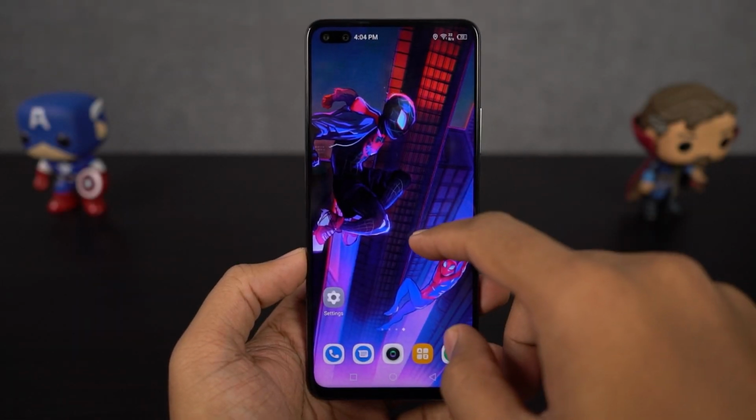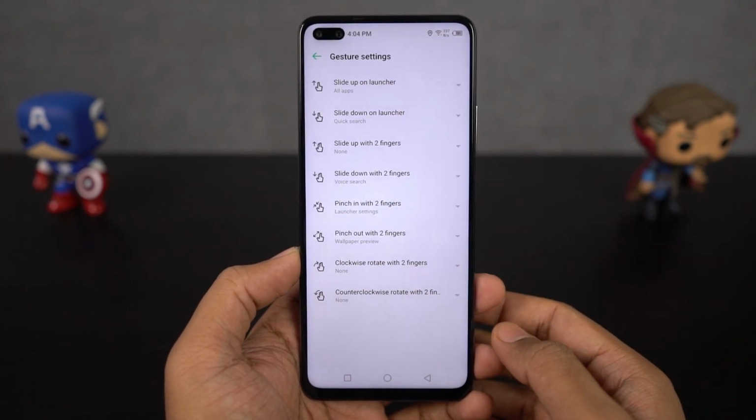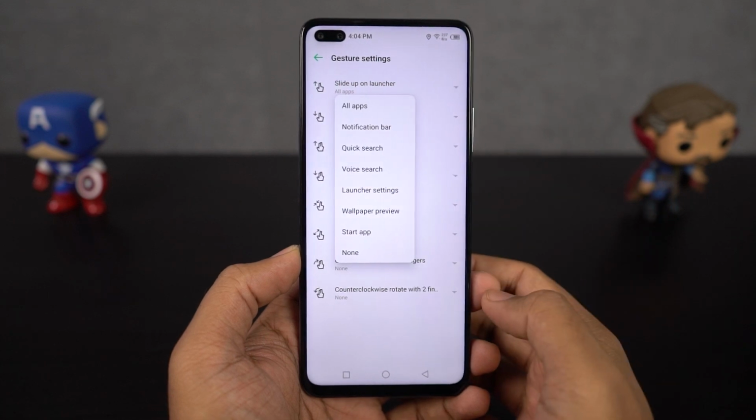Next, we have some interesting home screen gestures. You can access them from the desktop settings. Now here's a quick preview. On your home screen, you can just do a swipe up gesture to access the app drawer. Next, you can slide down to access quick search.